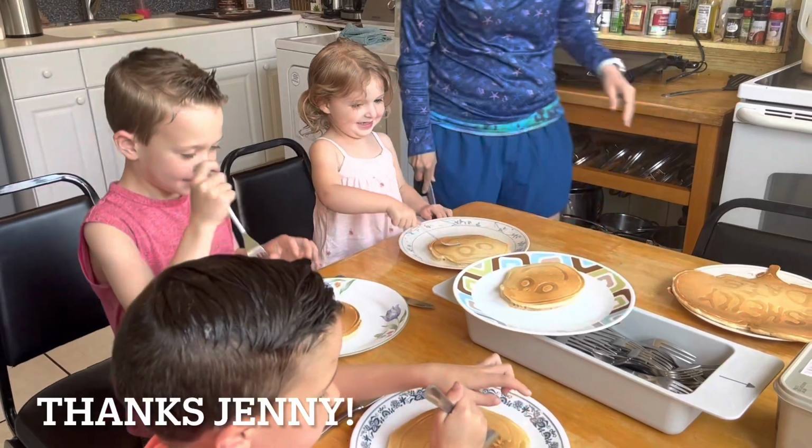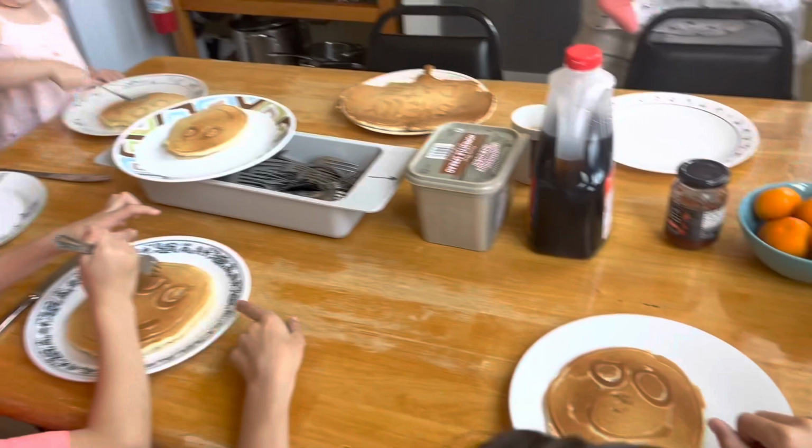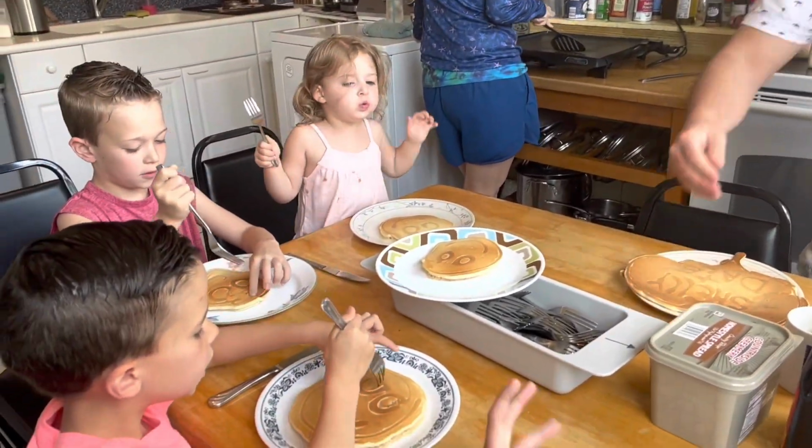Brody's trying to make a line in the middle of every circle. Brody, you weirdo. Ooh, I got an idea. Cut. That's not hard. But if you flip it upside down.